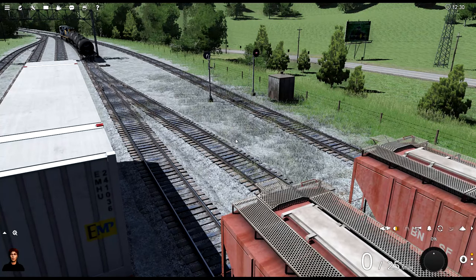Last ethanol tanker is going to get reclassified. The two in front of it, like I said before, are still full. They still have to be unloaded at Tidewater Ethanol.